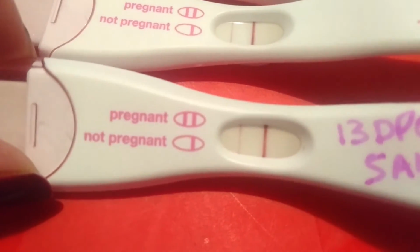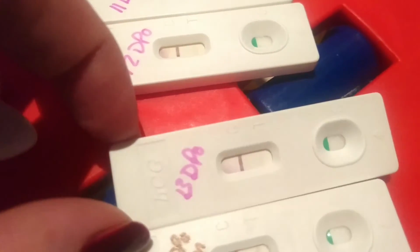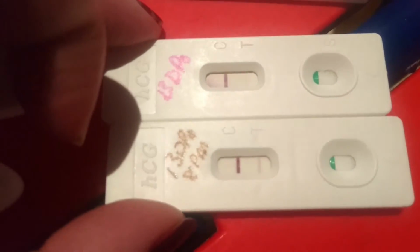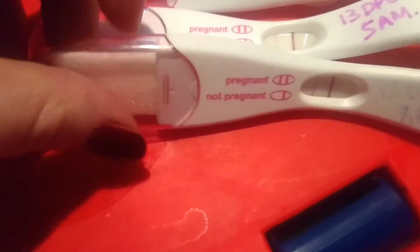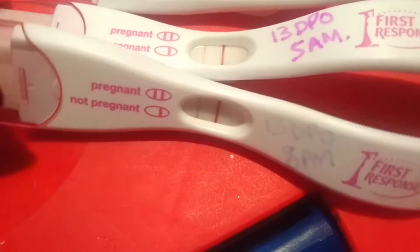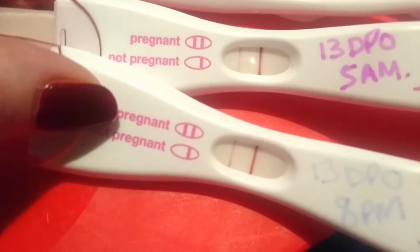Get that to focus. Yeah, it's a lot fuller. And obviously on the morning of 13 DPO, we still had the faint line going on here. And at 8 PM on 13 DPO, I did one of these, and you can see that is so much stronger. So much stronger. And I also did one of these at 13 DPO at 8 PM. And again, so much stronger.